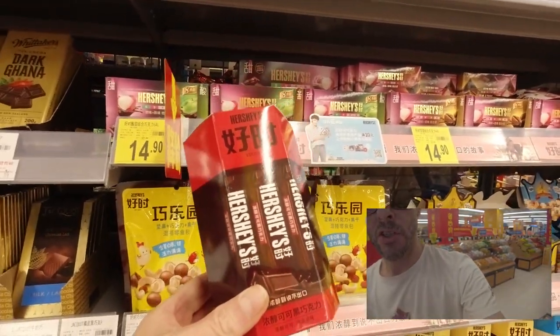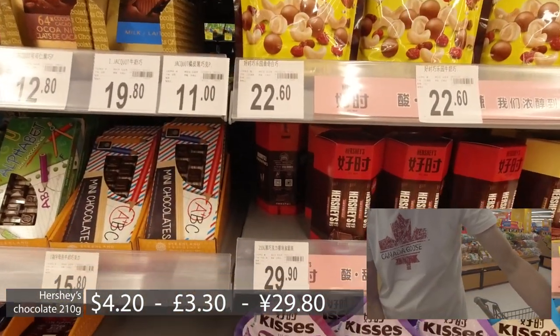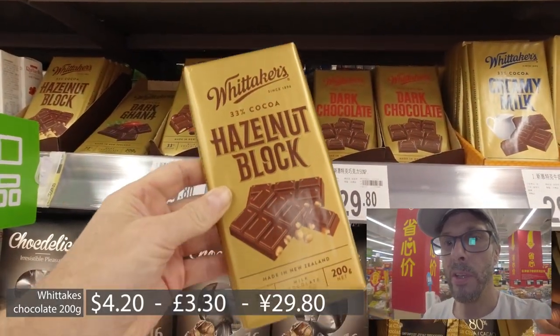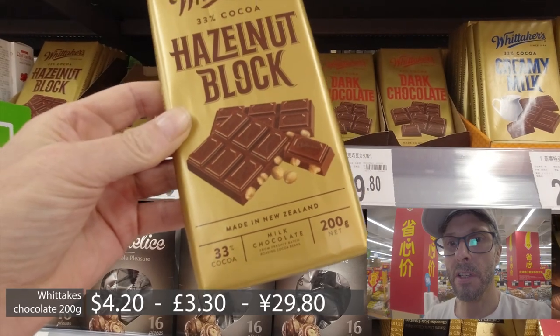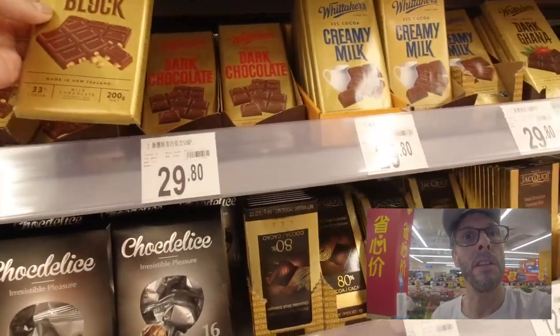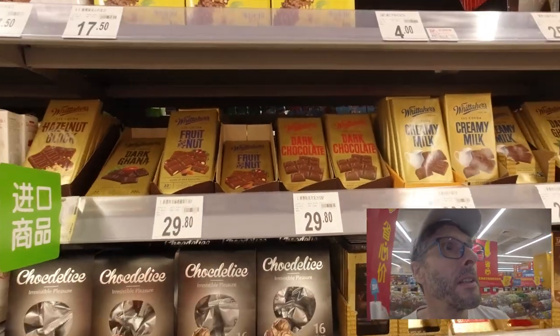210 grams of Hershey's chocolates. And these are Whittaker's, 29.8 for 200 grams. So I guess that's not a whole lot different to what that would cost in the UK, but actually it's quite nice. That is the hazelnut.